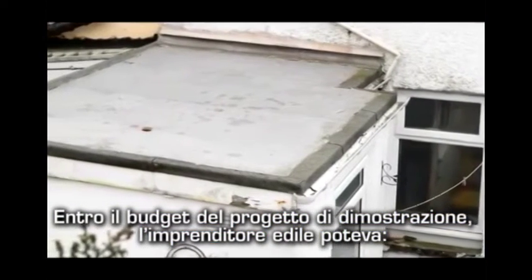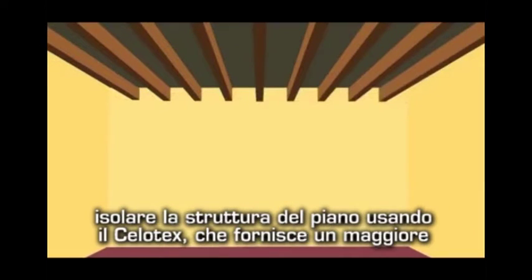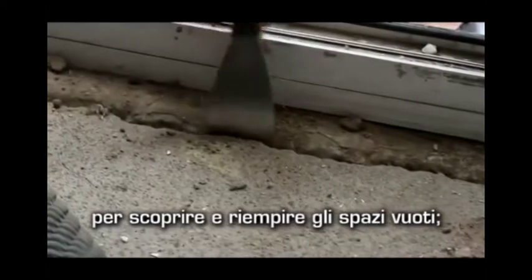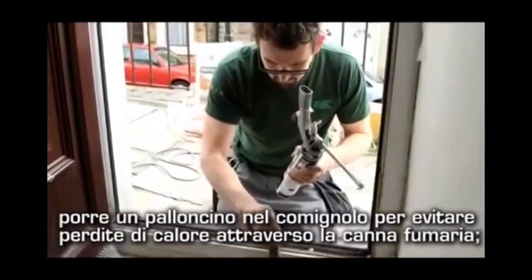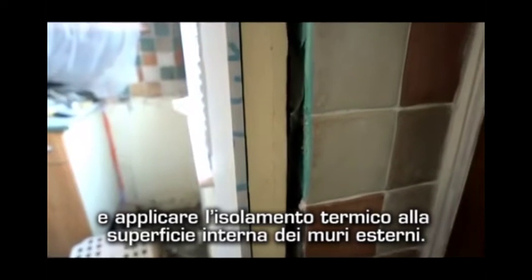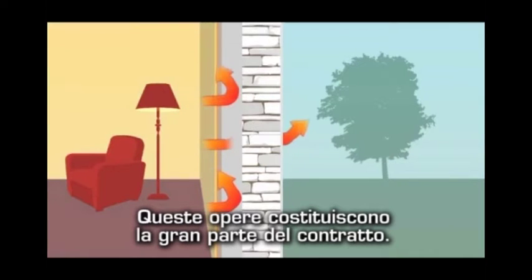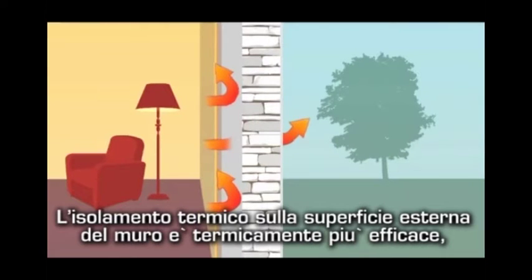Within the budget for the demonstration project, the contractor was able to remove the ceiling in the single-storey extension, insulate the flat roof structure using Celotex, which provides a greater degree of insulation than mineral wool within a restricted space, and then replace the ceiling. Draft-proof the house, mainly by removing skirtings and other fittings to uncover and fill voids. Fit a chimney balloon to prevent heat loss up the flue, and apply solid wall insulation to the inside surface of the exterior walls. This was the major part of the contract.